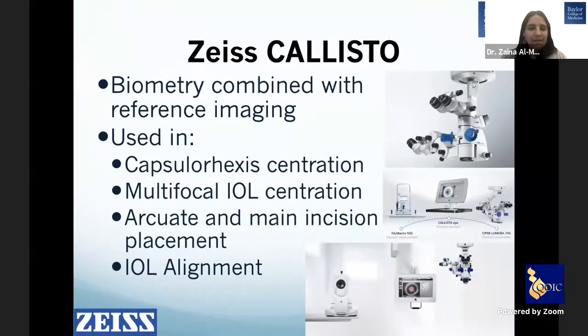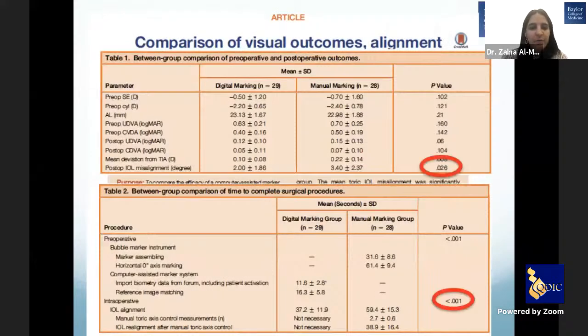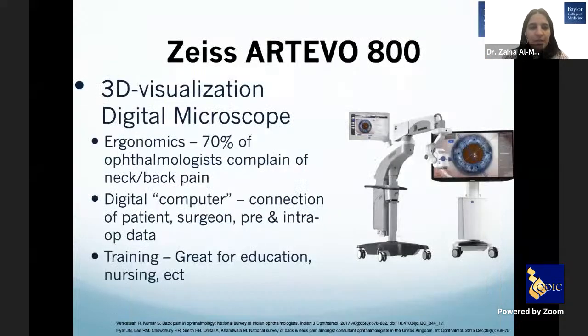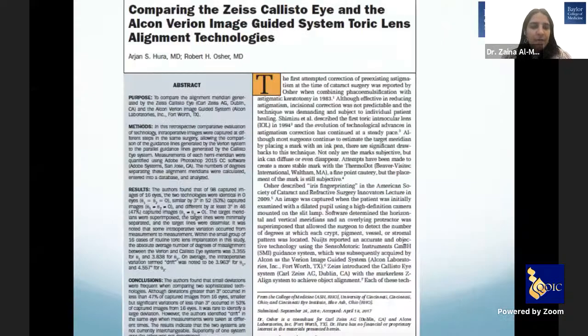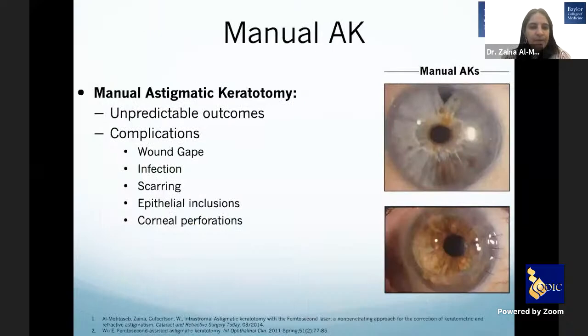Okay, no problem. So I'll do quickly, basically, the biometry with the reference imaging. And in different studies, the Zeiss shows decreased post-op IOL alignment error and intraoperative alignment error. And the same with other studies that show decreasing deviation. Now we have a 3D visualization. It's very similar to the Alcon Varian system, and again, shows decreased toric IOL misalignment. Of course, it's important to take into consideration the price of these. Yes, they're nice, but not necessarily necessary to do great outcomes. We also have the Ingenuity, and really, I'll touch base on the Aura. It's nice because it's an intraoperative wavefront aberrometer that measures refraction after the IOL is implanted.